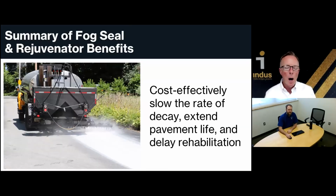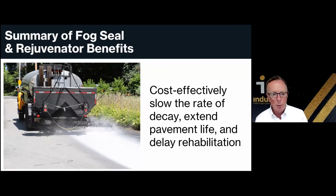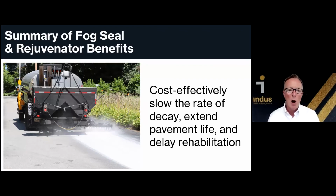Thank you. Before we wrap things up and answer your questions here at the end, let me just summarize quickly what I think are the primary benefits of these treatments. We've said that we're looking to cost effectively, that's always important, slow the rate of decay so that we can avoid having to rehabilitate pavements, right? We want to extend pavement life as cost effectively as we can.